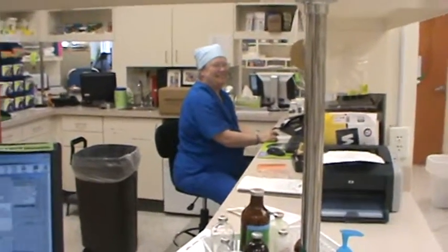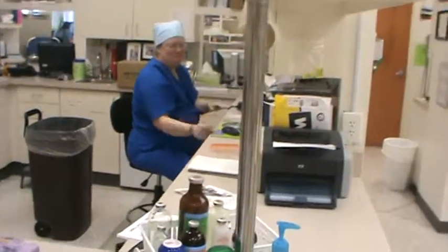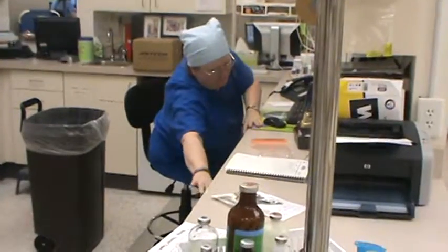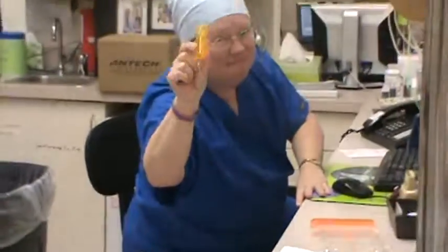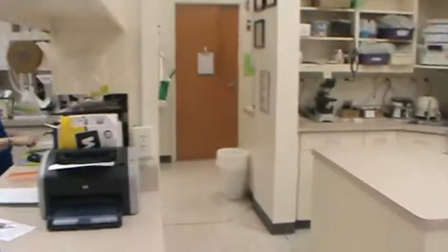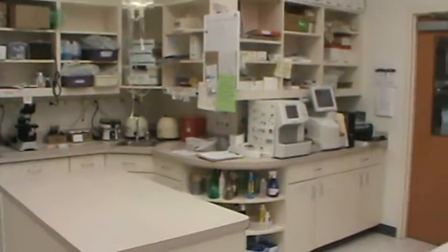Show them some pill bottles where all the pill bottles stay. Pull out a drawer and show them. There's all the bottles. Pick one up and show it to them. We've got all kinds of pill bottles for pets. Okay. Make sure the label's just right. All the medicines have to be very careful to make sure they're just right.